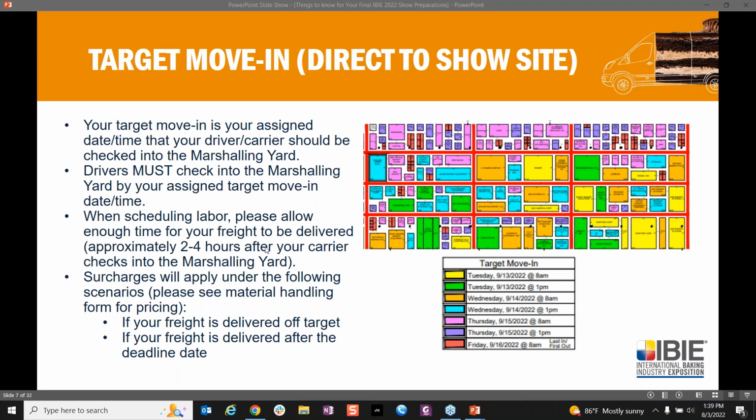And then I just have a few more left. Do the product shipments need to go to the marshalling yard first? Please clarify. If you are shipping via carrier, with a driver coming direct to the show site, all drivers, everyone must check into the marshalling yard. So to answer your question, the answer is yes.